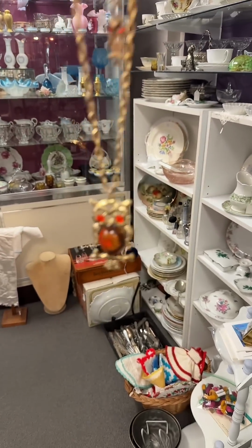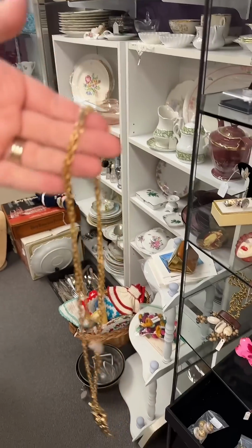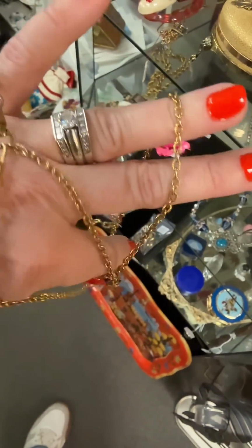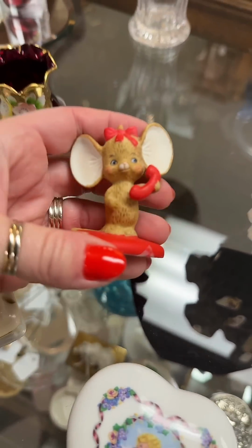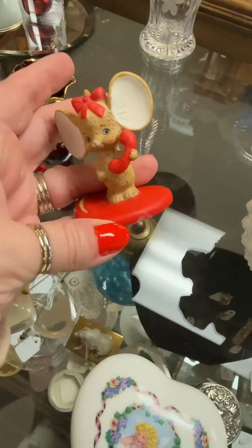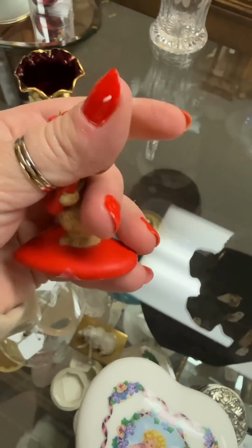I was totally sold on buying this necklace, and when I showed my husband and said, hey, do you think I could pull this off? He pointed out that the little owl was missing its belly jewel, so I had to put it back. Super bummed, but this little $6 Lefton mouse cheered me up. So cute for Valentine's Day, so I had to grab her.